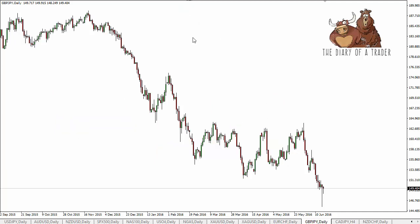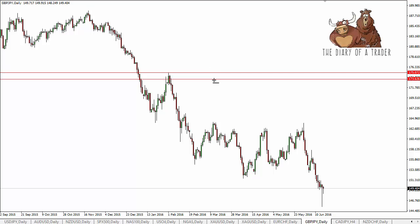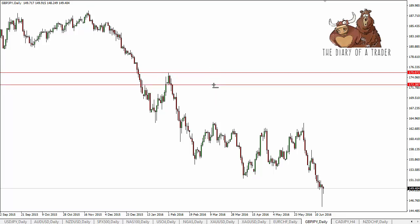As I zoom out, you can make an argument for this two-day reversal signal here in an obvious downtrend. So you have to think that the odds are with you. 175 is the stop loss, and 172 and a quarter or so is the entry point.